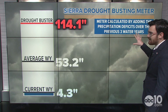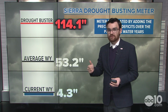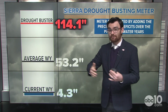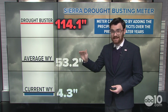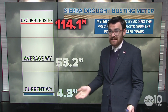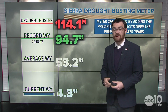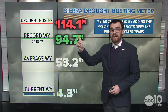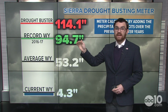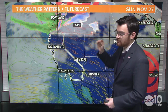And again, this is calculated by adding the precipitation deficits over the previous 3 water years. That's what that number is. So if we want to bust the drought, if we want to get rid of it pretty much completely, it's going to take about double an average water year. And especially in a La Nina year, that seems pretty unlikely. Our record wettest water year was 2016 to 17. We saw 94.7 inches. So we would need a record wet year to really look at busting our California drought.